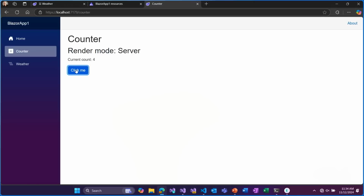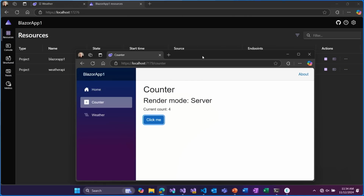It might be able to make a network connection, but it couldn't connect back to the server state. And then the app would just be like, hey, user, I'm sorry, I can't connect back to what you were doing. Please refresh the browser if you want to keep going. You had to manually refresh the browser. So in .NET 9, we wanted to improve that a bit. So we made some improvements to the reconnection experience.